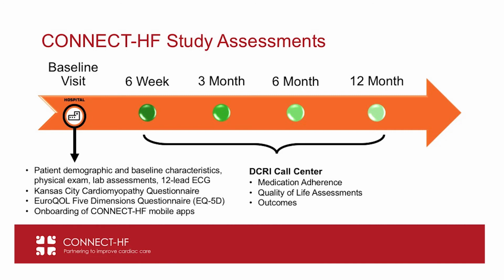And then as you can see in the figure, the rest of the follow-up is done by the Duke Clinical Research Institute call center, where we're going to reach out to the patient and ask them things like quality of life assessments, changes in medications. We're also going to ask them about any hospitalizations or urgent heart failure visits. And if they have those, we may reach out to you to have you send us records, but you won't have any further contact with the patient as far as the follow-up. We'll take care of the follow-up after they leave the hospital.